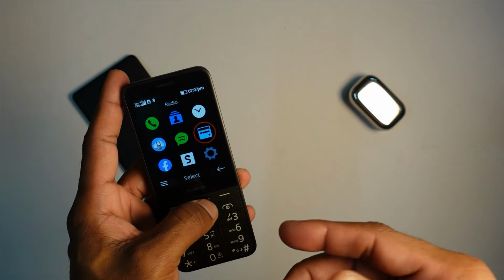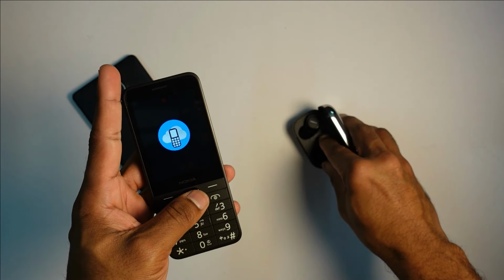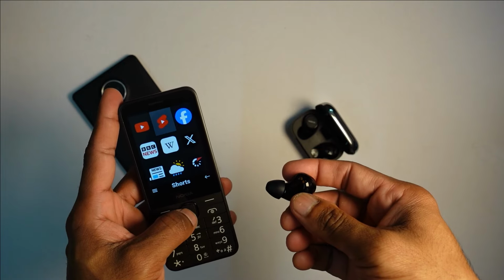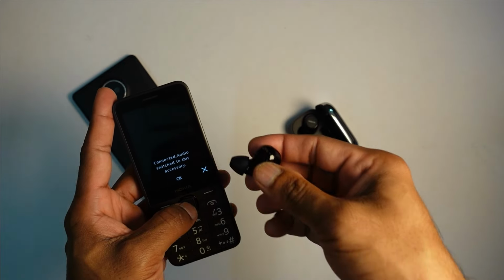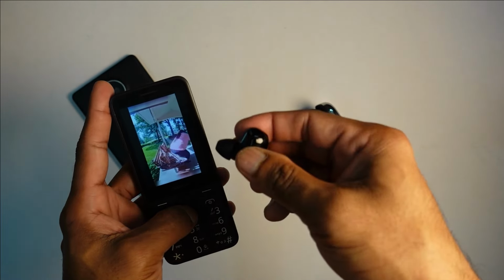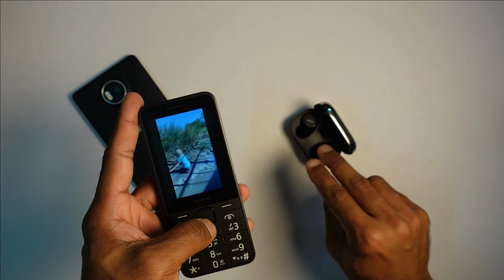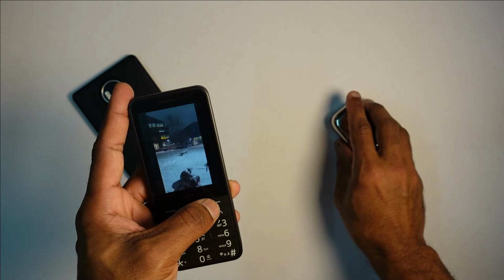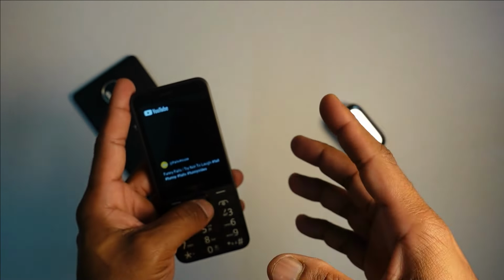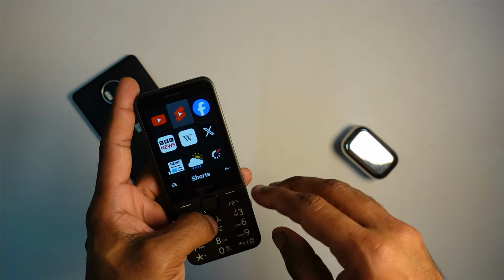Now, this is in contrast to the Cloud app, where the YouTube application allows you to listen to the content through the earbuds here. So as you can see, it's connected, and if I were to play the video here, you can see that there's no audio coming out because it's not playing through the Bluetooth earbud. So this answers the question whether or not you could listen to the radio through your Bluetooth earbuds. In the case of the Nokia 215, you can't actually do that.